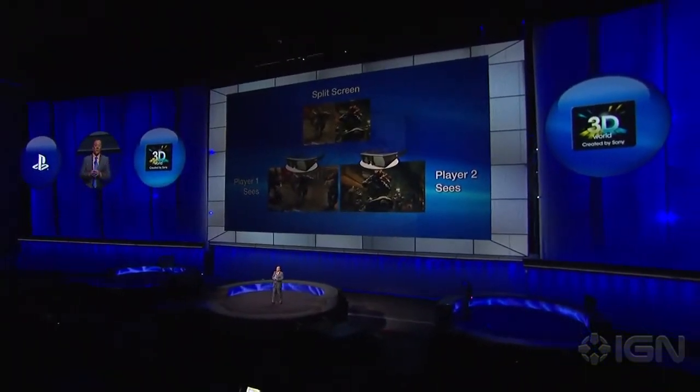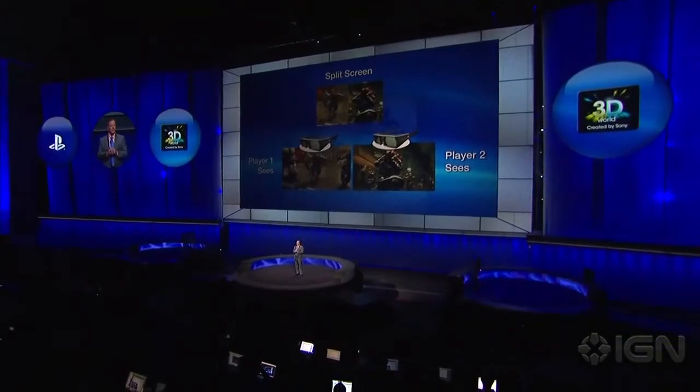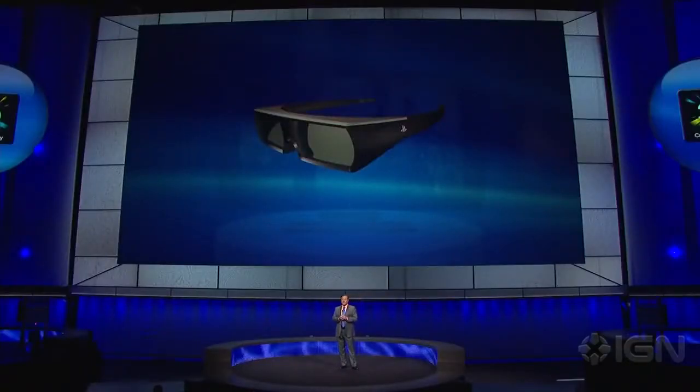Now, in addition, the market has been calling for a less expensive pair of 3D glasses. We're addressing that concern with the second peripheral we're announcing today. This fall, we'll be offering a great opportunity for current 3D TV owners to add an affordable pair of active 3D glasses that will work with a variety of 3D TVs and displays.